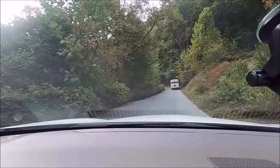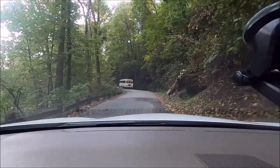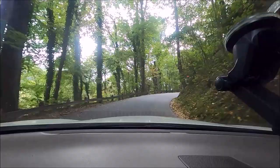But I want to kind of give you the drive up so you can experience what you'll go through driving up this road, and I'll add some music. You know, I don't want to bore you with me chit-chatting with you. We got this bus in front of us, so hopefully it won't be too bad. But we have to go slow anyway. I think the max you can go is 15 miles an hour. So here we go.